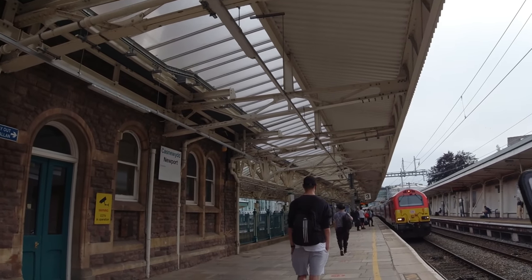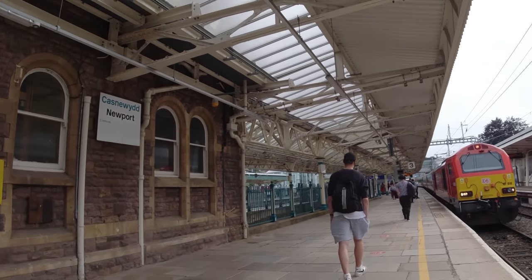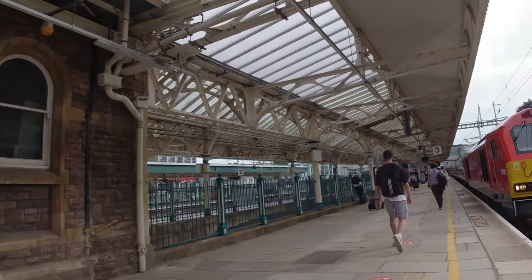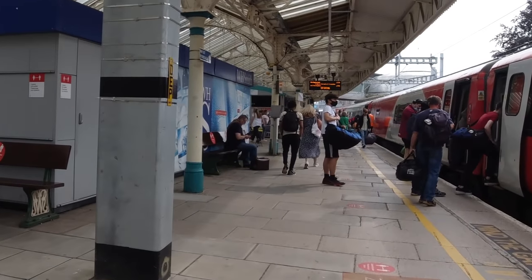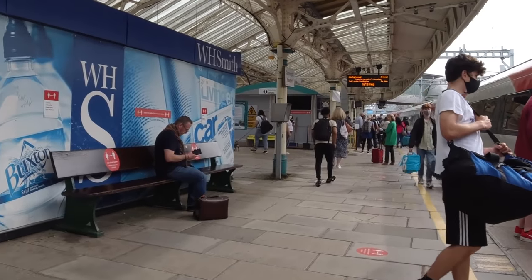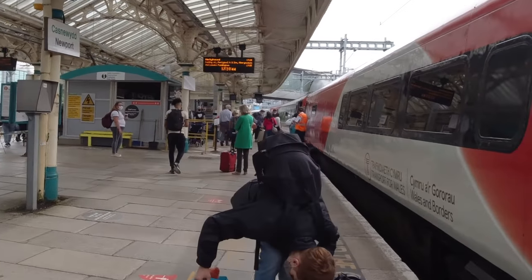And here he comes from Cardiff, right on time. The fantastic Gerald of Wales, pulled by a very smart looking DB Cargo UK Class 67 locomotive, a 67010 if you're interested. From the front, the consist comprises of two standard class coaches, the second incorporating the shop kitchen area, and then the first class coach, and then another standard coach.